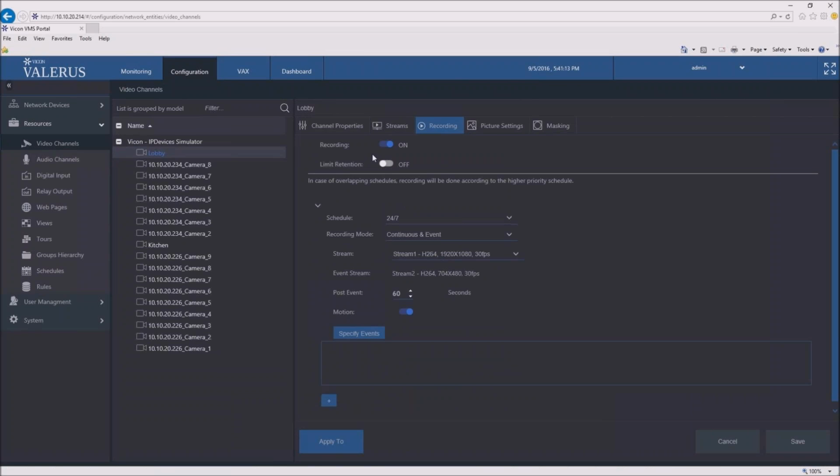So by default, we do record all our video channels, and we do offer recording retention. Typically in Europe, there are limitations on how many days you are allowed to record. Valerus offers that per channel, so that's very easy to configure and turn on. We work by schedules, either 24/7 or some other schedules that you can put together and add to the list. I'll mention those as we keep going down that list. And we can build as many schedules as needed.